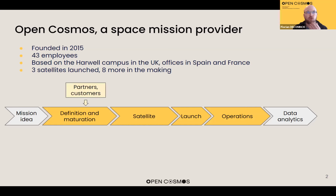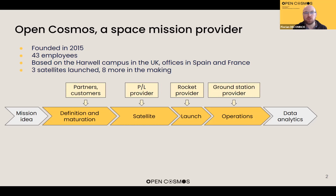Of course, we don't do this alone. We do this together with partners and customers, payload providers, rocket providers. The specificity is that we build the satellite ourselves and other parts are done by partners. And that's one of the main innovation points, that we try to provide the space mission provider as a one-stop shop. Of course, the challenge of this is the multiplicity of interfaces, and that's where we had to innovate, to find the best way to be both scalable, but at the same time being able to interface with multiple partners.